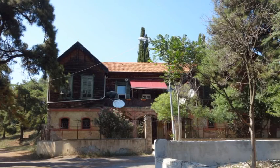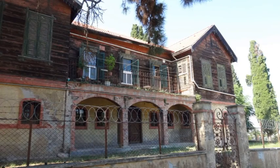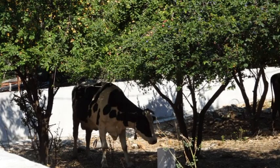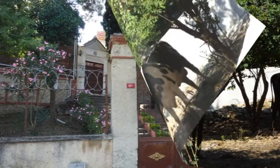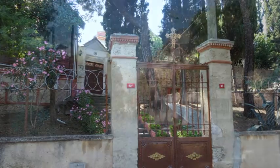Not exactly sure what this building was. At first glance, it looked uninhabited, but could be inhabited now. And also, I spotted some cows among some buildings. Interesting. And there's a cross, so religious site.